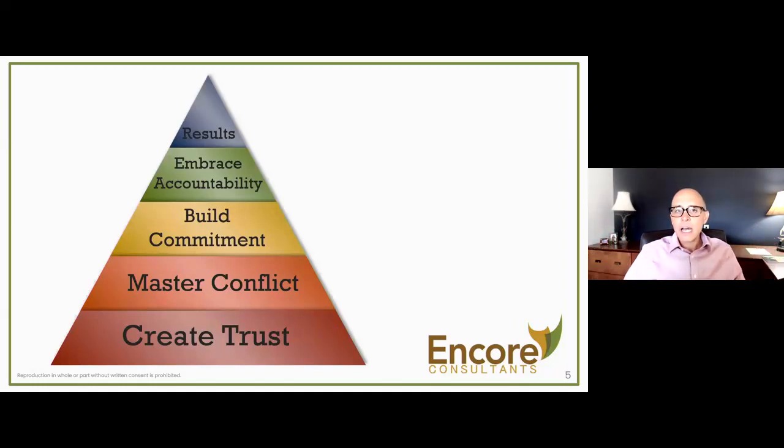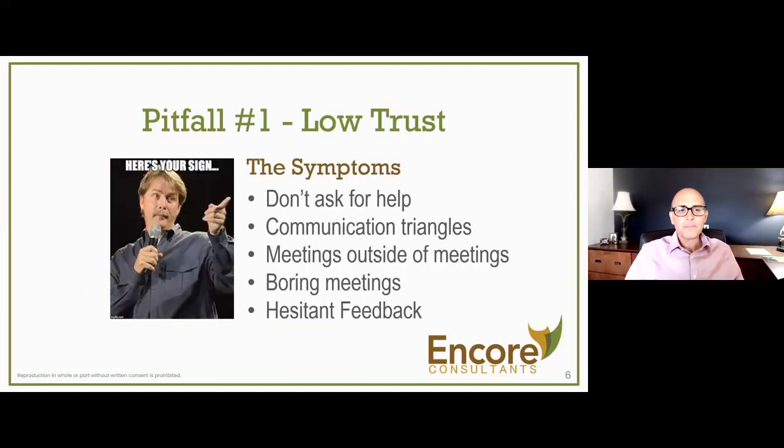Mark's really a good guy. He's really a sharp guy. But at this point, people are nervous being around him because he does so many small things that tear down the trust versus build it up. So let's look at a couple of pitfalls of low trust.